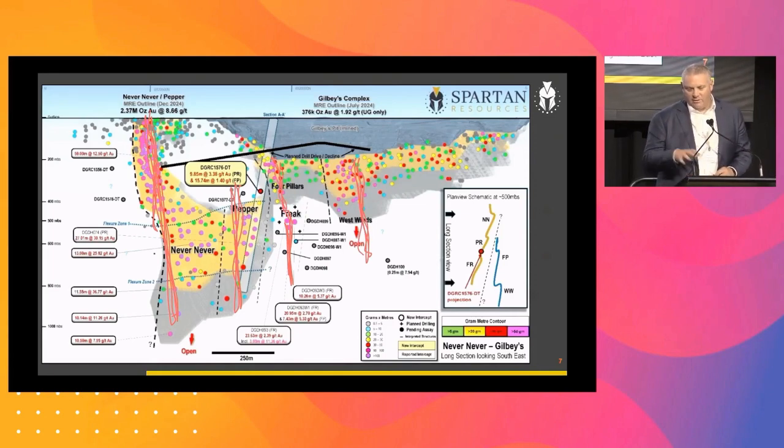On the right-hand side, there is a plan view. You can see the two areas. On the left-hand side, you've got your Never Never, Pepper and Freak trend, and then you've got your Four Pillars and West Winds behind that. They are related. They were offset at some stage. What we care about is these high-grade chutes that we can target and hit, and that's what that drill drive is all about.